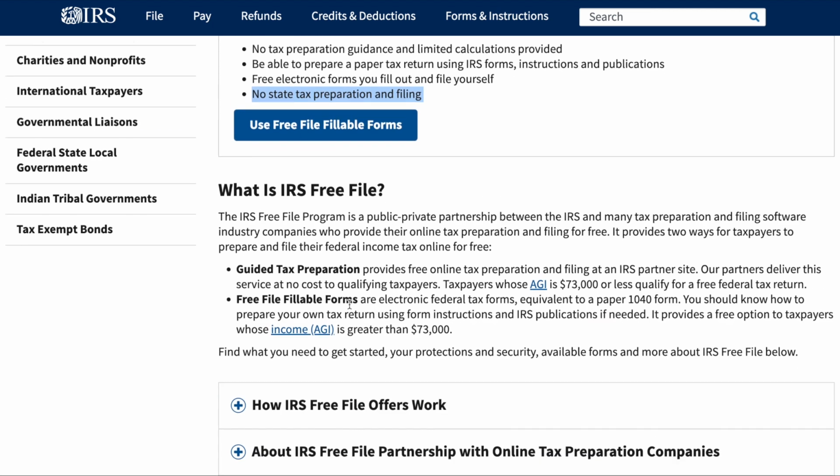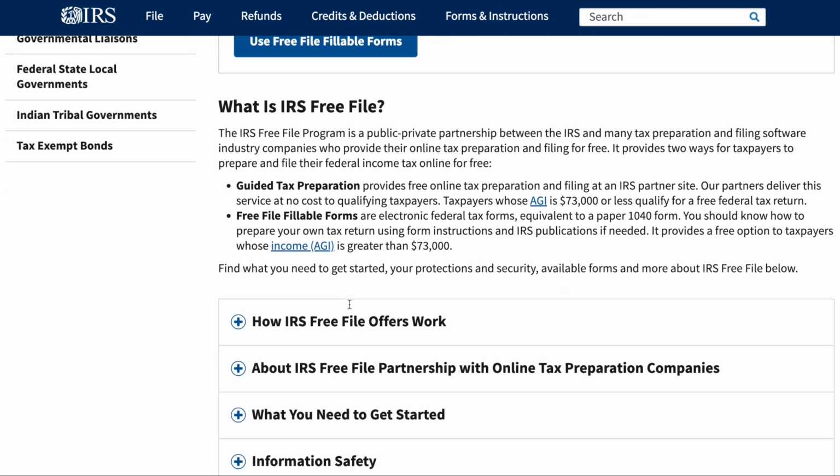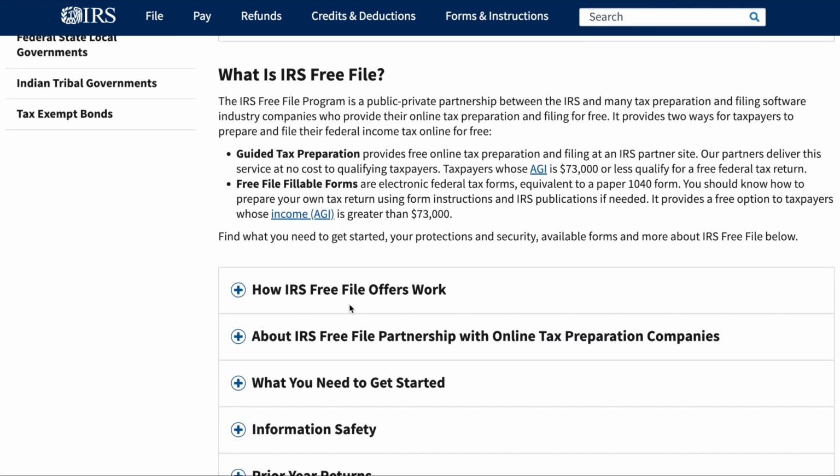What is this IRS Free File? The IRS Free File program is a public-private partnership between the IRS and many tax preparation and filing software industry companies who provide their online tax preparation and filing for free.